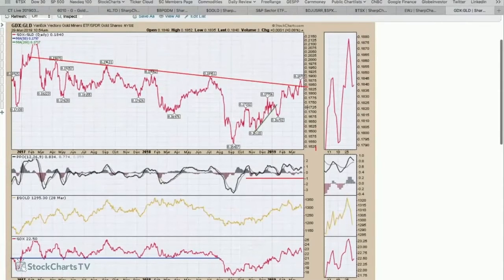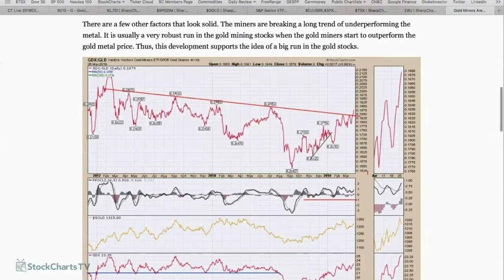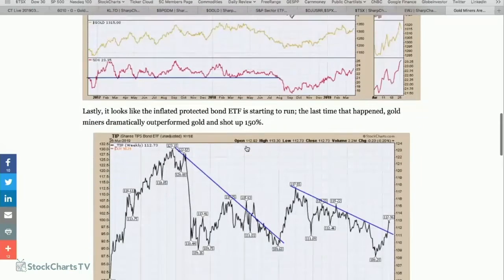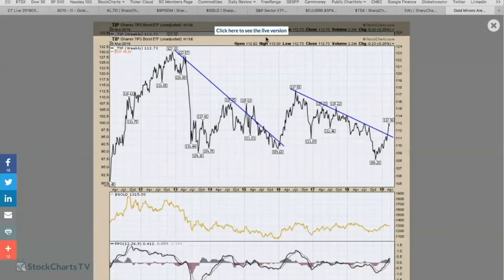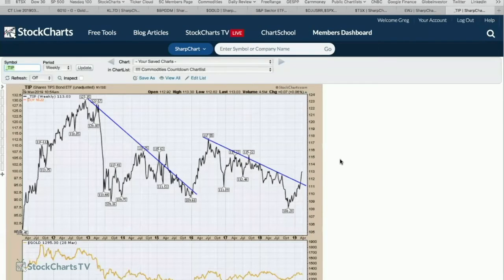So again, we got the US dollar issue where US dollar looks like it wants to start to go higher again. So it's making higher highs and higher lows this week if it hasn't jerked us around enough. And here's the TIPS inflation protected bond security. So we can click on this chart and just see how it behaved.